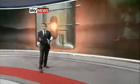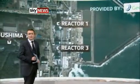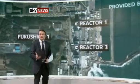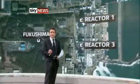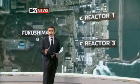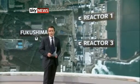In an attempt to stop a meltdown, seawater has now been pumped into Fukushima number 1's reactors to cool them down. Fukushima had 3 reactors in operation before the earthquake and tsunami. Let's take a bit of a closer look at them. Reactors 1 and 3 are the ones that the authorities are worried about. The roof of reactor 1 exploded yesterday. Officials think there has been a partial meltdown of the fuel rods in there.